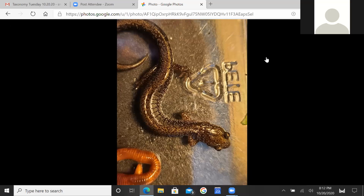Someone thought that it might be an endangered one, and I got all scared. So the poor guy's in a container with some worms. And I'm wondering if anyone knows. What's the thing in the lower left? That's one of my red wiggler worms.